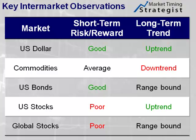When it comes to the stock markets, we've now changed our view on global stocks, the long-term trend, to being range bound, as we've now seen most global marketplaces be in the midst of a good correction. Only the U.S. markets really remain in uptrend very distinctly. Both of them still represent poor risk-reward propositions, but a market correction can last as little as 4 weeks, so it could be even a month's time where we're already switching from a poor proposition to a good one if we get a good correction that gives us that opportunity to buy on dip.